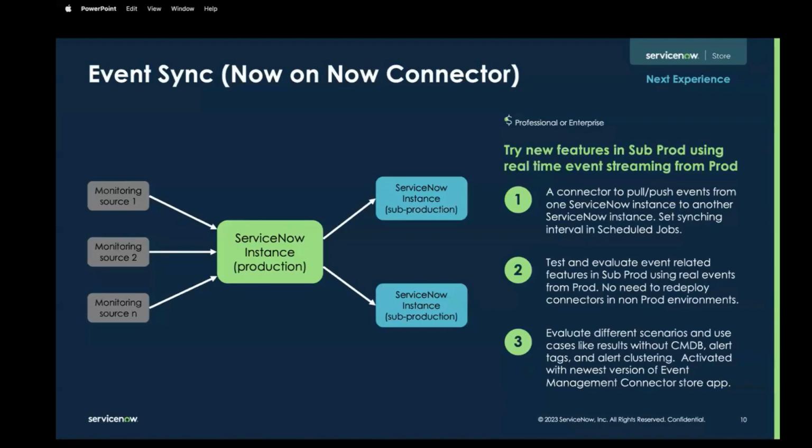For example, if you want to see how exactly your events are being processed using new rules that you may not want to implement yet into your production environment, or see how exactly your event processing would react to an unpopulated CMDB and you want to experiment with that. This enables you to do that without having to redeploy the integrations for all your different monitoring tools on each individual other ServiceNow instance apart from your production instance.